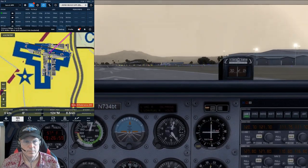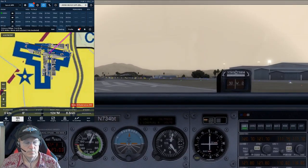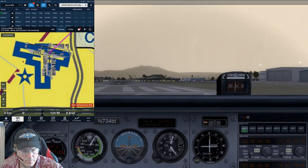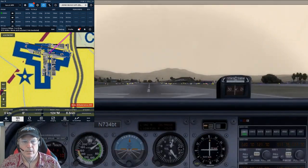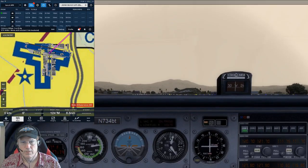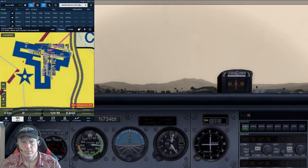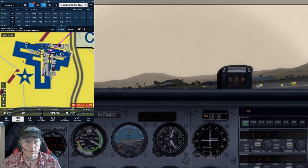Los Angeles clearance delivery, Cirrus 64754, I'm requesting clearance. Instruments in the green, airspeed's getting active. And we're at 55. We're just going to lift her off. And there we go. All right, I should have had my feet off the brakes.